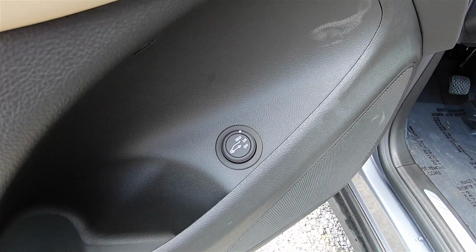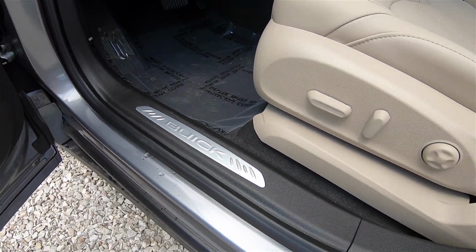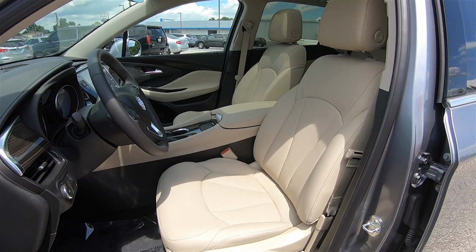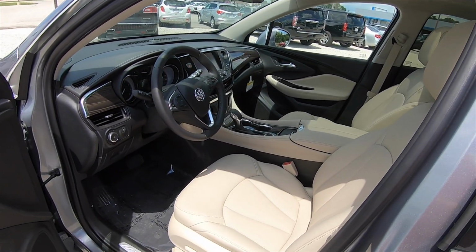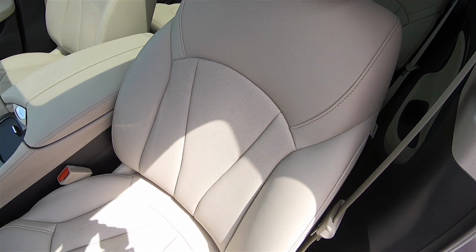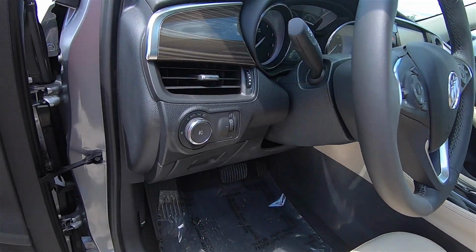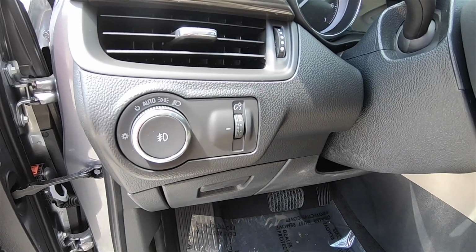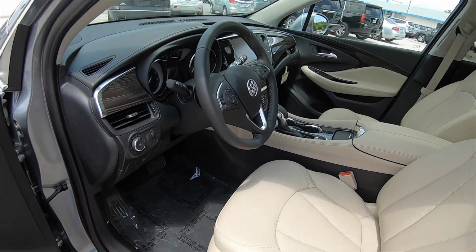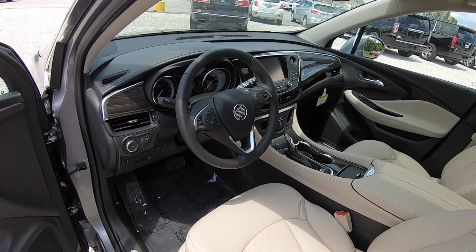Down below you have the automatic lift gate with height adjustment for the opening. Stainless steel Buick tread plate. 8-way power driver seat with 4-way adjustable lumbar support. Nicely padded, relatively comfortable and supportive front seats with high adjustable head restraints. The seats also contain perforated leather. Automatic headlamp control with fog lamps, instrument panel dim, and down below in the knee bolster you do have a small storage cubby. You have a tilt and telescoping steering wheel. Overall, the interior of the Envision is very nice.